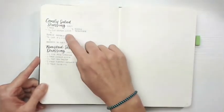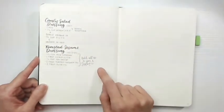This is a salad dressing page. I'm going to put simple salad dressing. This one was actually great. It was the easiest thing ever. And then this was from Thug Kitchen that I saw last night, and you literally put it all in a jar and shake it up. It's like the easiest thing you can do.